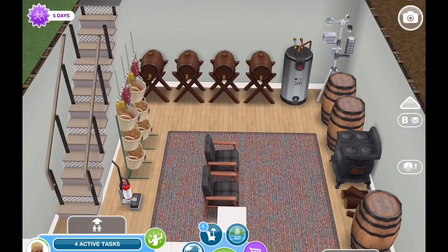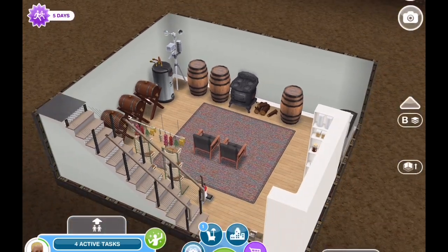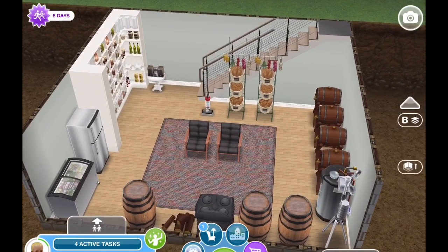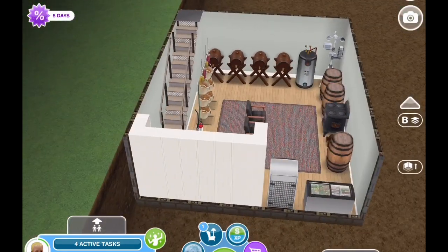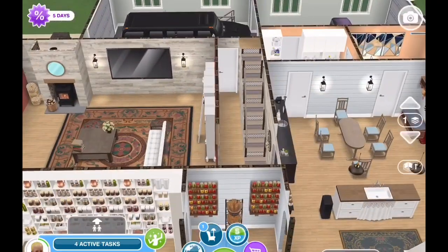I also stuck the weather machine down there because there's never really a great place to put that on the property, is there? So that is the storm shelter and food storage and emergency heat area in the bottom of the garage. Works out perfectly.